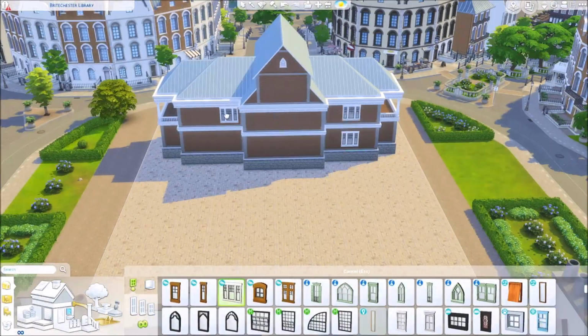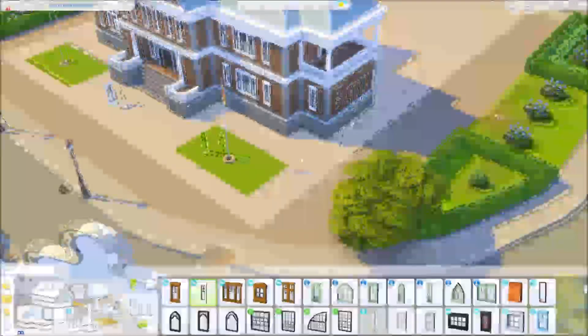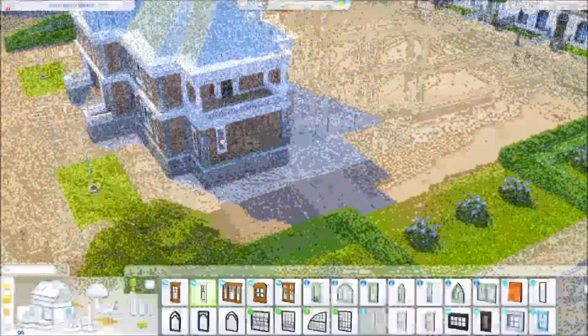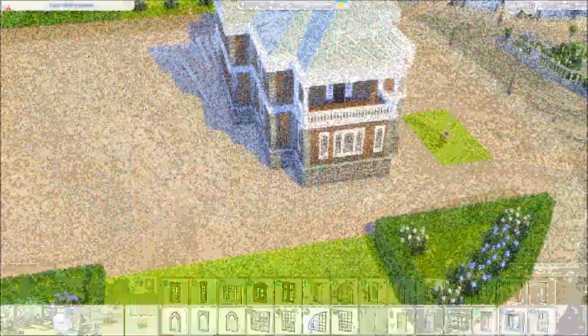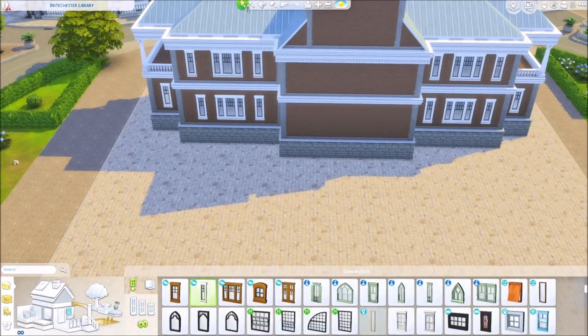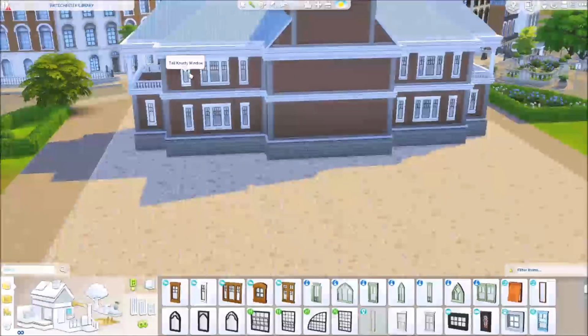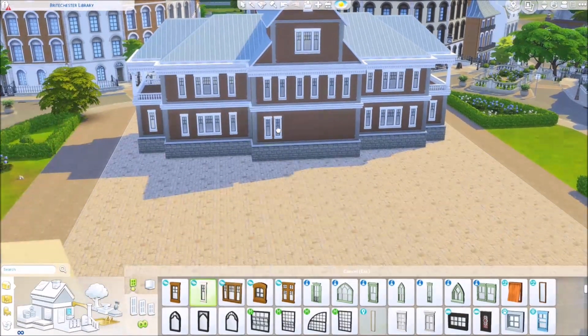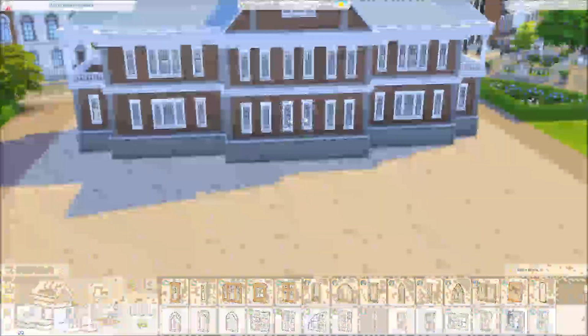Anyway, the library. The library is what we're working on now. And if it looks a little familiar to you, you probably played The Sims 3. This is my little ode to The Sims 3. This is strongly borrowed from the library in Sunset Valley. It looks very similar to it.